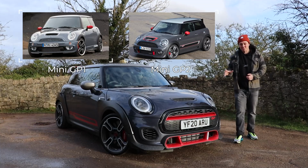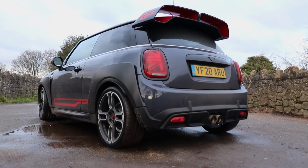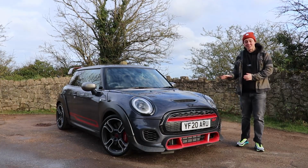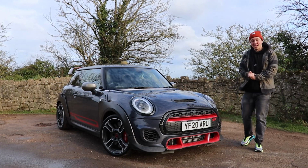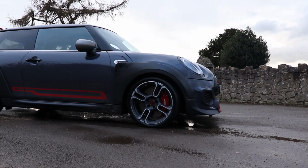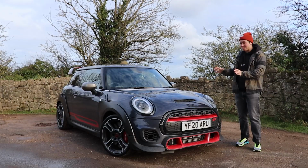And with a 164 mile/hour top speed, this is the fastest, most ballistic Mini hatch you could buy. Now in the creation of this rather chaotic hot hatch, Mini have gone to town with the changes they've made over the already rather mental Mini JCW hatch. So I'm talking things like a reinforced crankshaft, a new turbo, a bespoke exhaust system, as well as changes to the suspension and the geometry setup of this car, to name a few. And to be fair, the resulting package is a rather spectacular one.